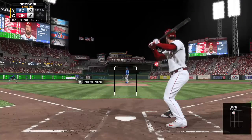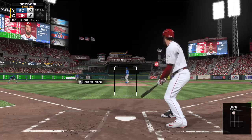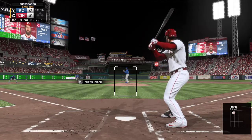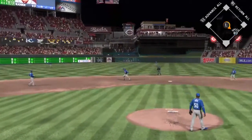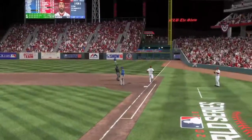And now action in the bullpen as their closer starts to get loose out there. To short. Desmond has it. Throw on to first in time, one away.